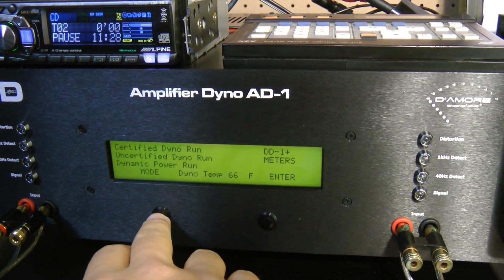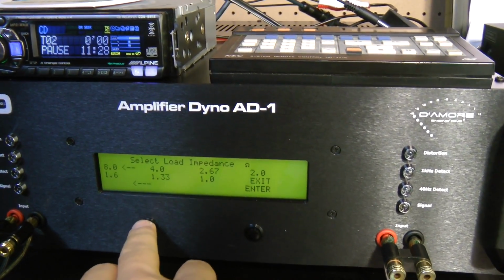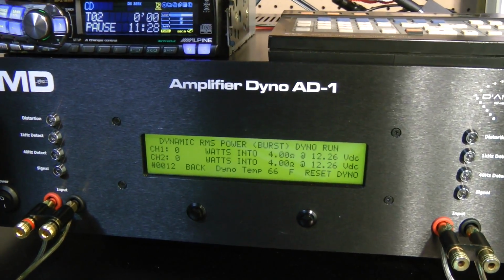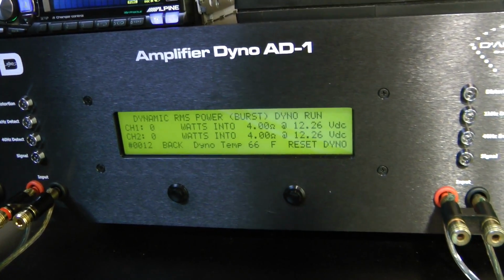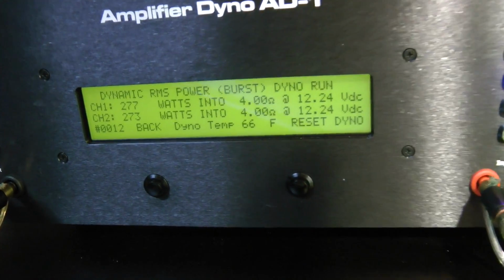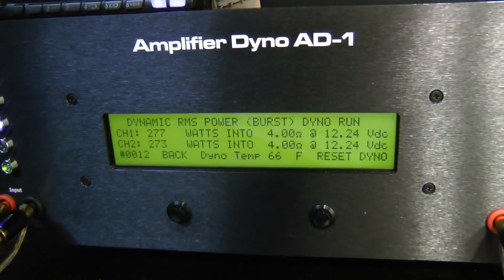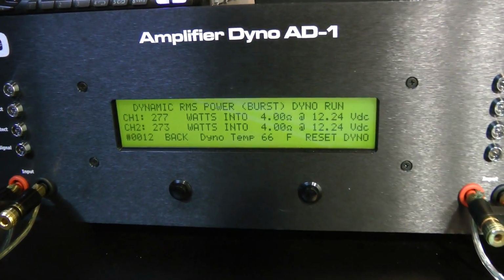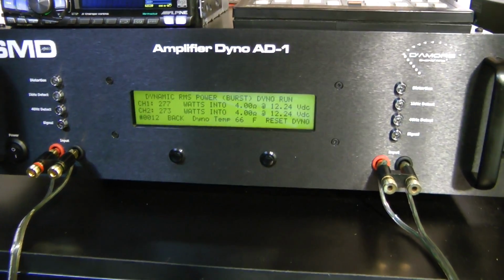All right, how about a little dynamic power run at 4 ohms, 2 channels. Let's see what this baby can put out. 1 kilohertz burst. Bam! Look at that. 277 watts. Sweet! That's per channel, so that's over 550 watts, both channels loaded.